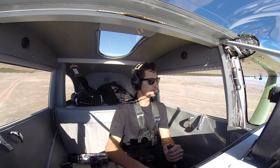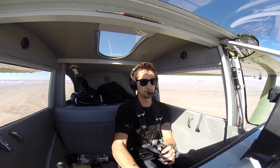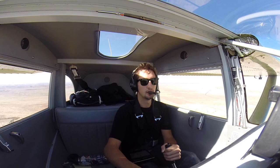Up to 5,500 on the way back. I gotta stay clear of the Green River Tower over there. This thing's just going up like a bullet. There's our 5,500. We'll slow this thing down and make our way back to Grand Junction. Alright, about halfway between Green River and Thompson Springs. That's my next checkpoint. I'm just following I-70 right now. Barely passing the cars.